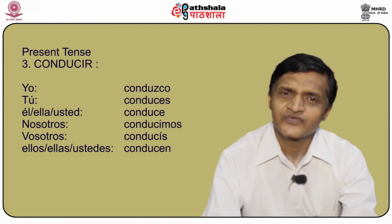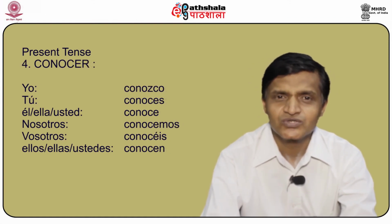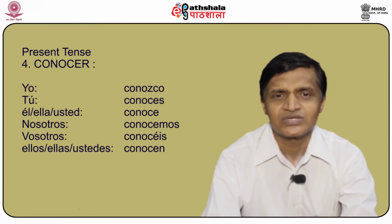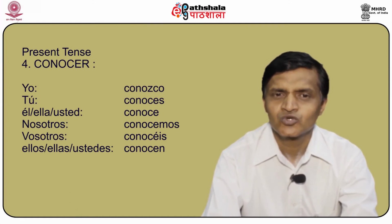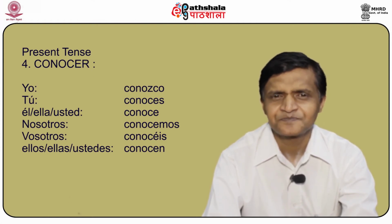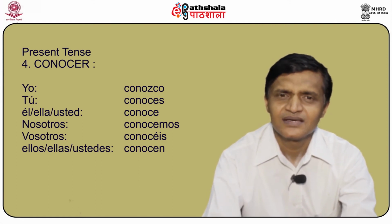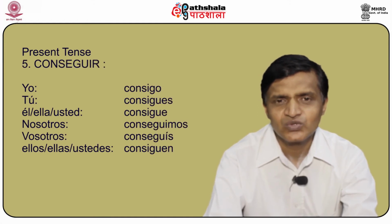Another verb which is following the same pattern as conducir is conocer. This also changes the C to ZCO. So it is yo conozco, tú conoces, él, ella, usted conoce, nosotros conocemos, vosotros conocéis, and ellos, ellas, and ustedes conocen. Another verb that we should talk about today is conseguir, to get.